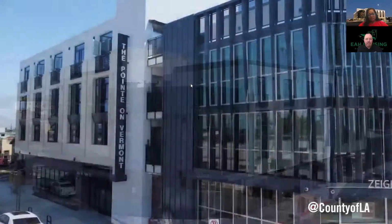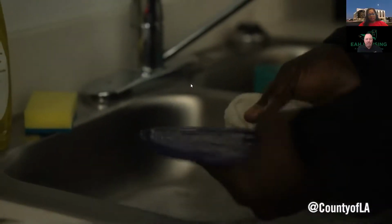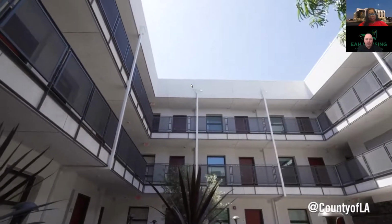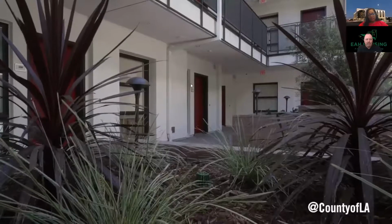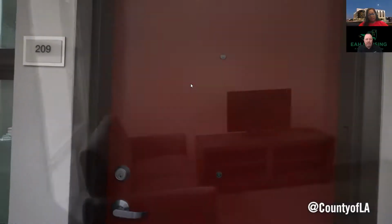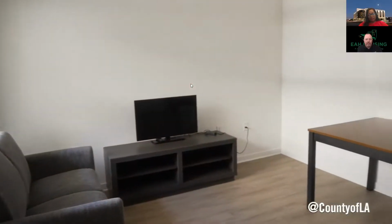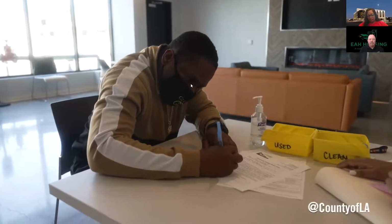The goal of the Pointe On Vermont is to house these homeless individuals as well as provide them stability in their life so that they don't have to go back to the streets. The Pointe On Vermont was funded from a variety of funding sources, one of which was LA County Development Authority, in which they provided $1.5 million towards the funding of this building. 25 of the units are set aside for homeless individuals. We have 2 case managers, 1 mental health specialist, and a resource coordinator on site here at the project.